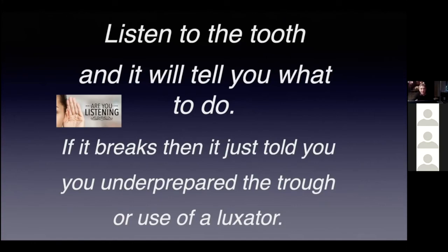I looked. Strategize just means step back for a second. Don't go in like a cowboy. What do I have here? Because if it wasn't that, if it had divergent roots, we're sectioning that tooth. We're not even going to play around. Listen to the tooth and it'll tell you what to do. I always say that in my courses.